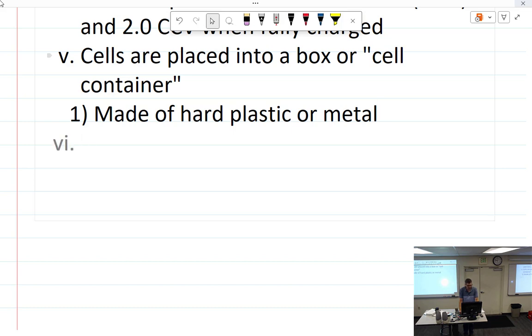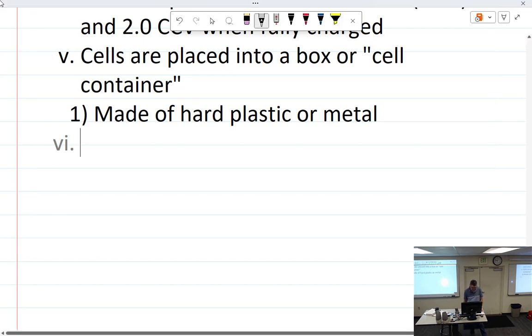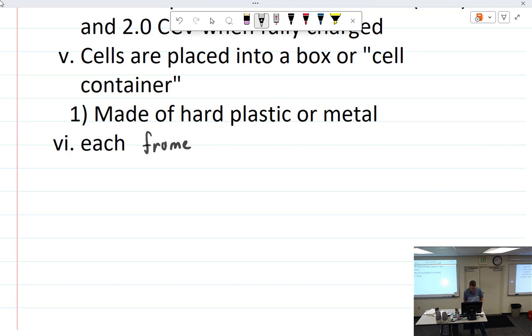Made of hard plastic. Metal. So each frame has a grid that contains the active material.